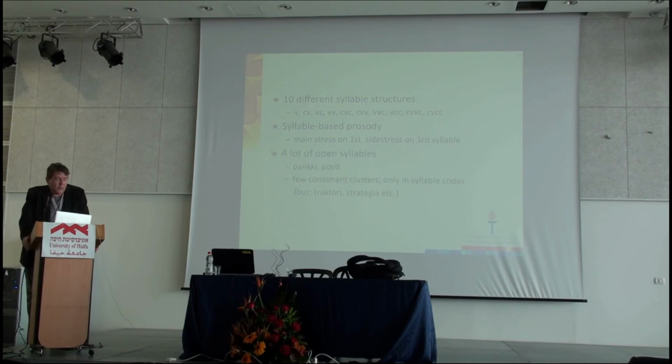The open syllables: we cleverly finish foreign words like bank or post by adding a vowel to the end, having the open syllable, and it's a Finnish word, pankki, posti. We have very few consonant clusters as opposed to, for example, Germanic languages. Clusters can exist only in syllable codas, and initial clusters you can have only in recent loanwords like traktori or strategia. And typically in colloquial spoken language, these clusters are simplified, so we might speak about rattori and rategia.